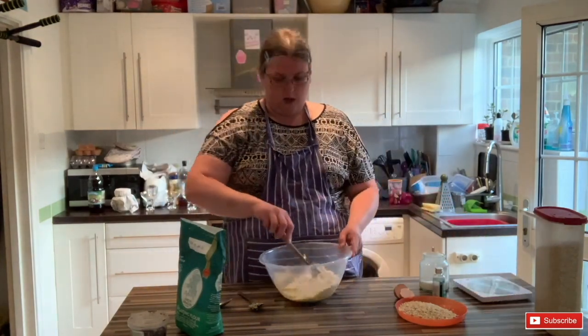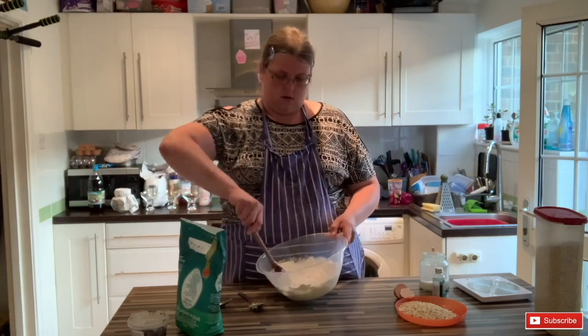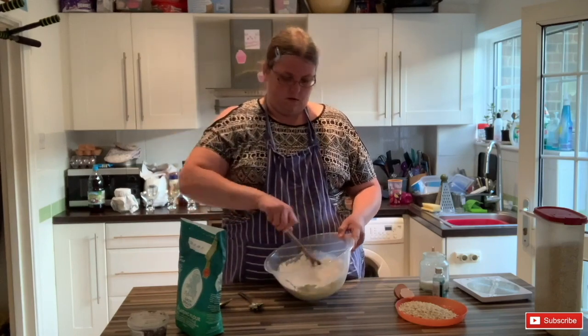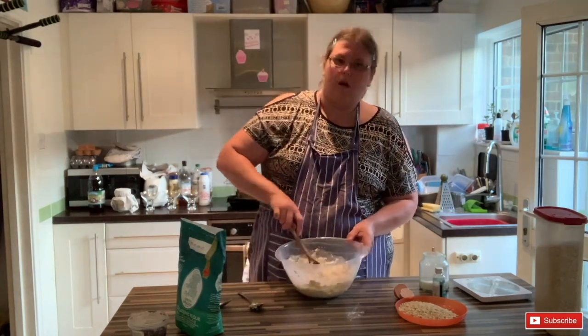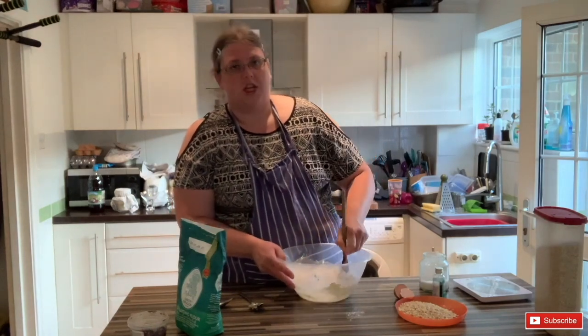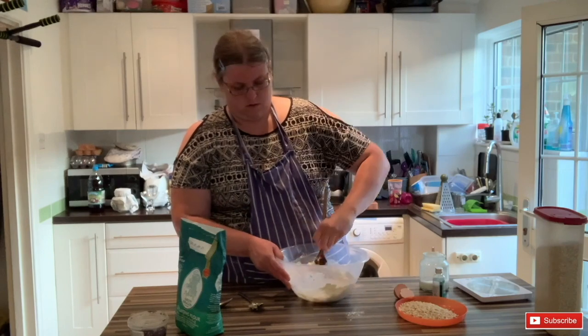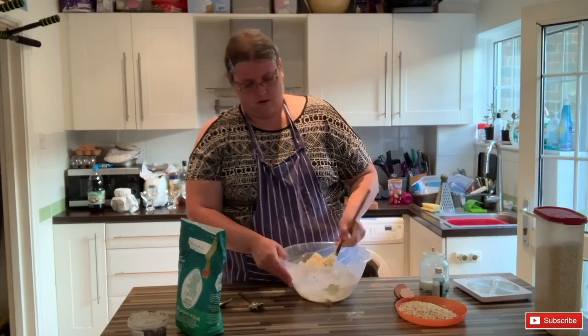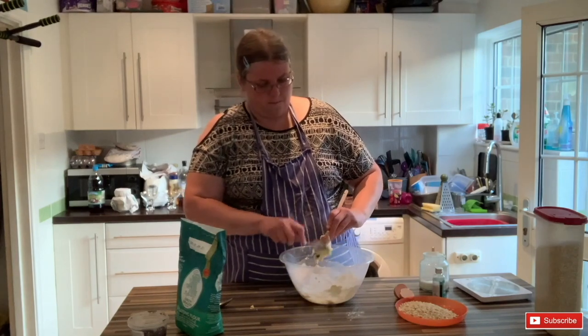Okay, now this should all come into a dough that you can mould with your hands. My egg was a medium egg. If you're using a large egg, you might need to increase the flour a little bit. Just mix it together and see how it feels.